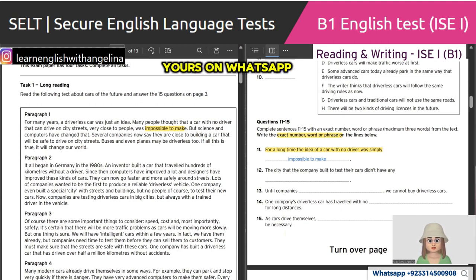Let me check yours on WhatsApp. Yes, your answer is right, but you have written more words. You need to select a main word, Pino. Main word. Because this is 4 words, not nice. You have to choose. If you have 4 words, what would be the main word that you will choose? Incorrect answer for everybody except Pino. Pino, you still need to select a correct word from here.